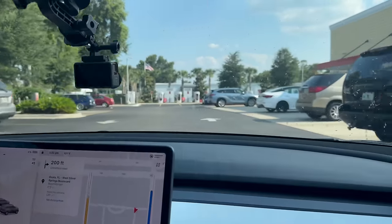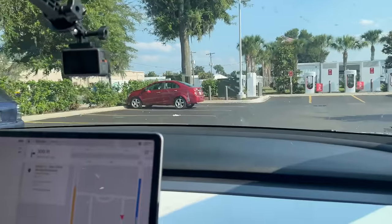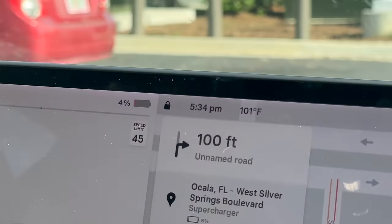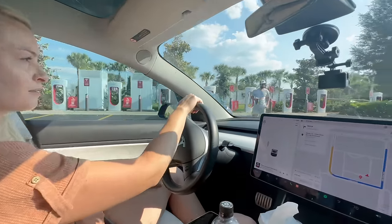So we'll back in, plug in, get this thing juicing, and get just enough juice to make it to Tampa because we got to get to dinner. 101 degrees outside. It's freaking hot out there. Yeah, it's toasty. Yeah, it is.